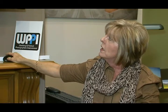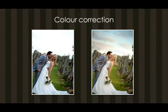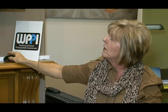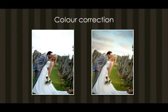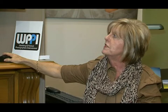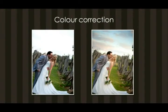So this is another one. This isn't such a good example because this is straight out of the camera. But see how the sky's been all brought in, and it's just got a bit more detail. It's not that it's a bad photo to start off with, because that's one of my photos. It's just that this was a very dull day. So to get the exposures right on their face, you do lose the sky detail.